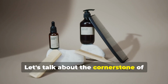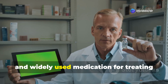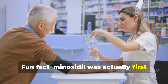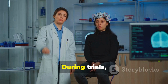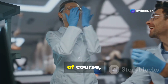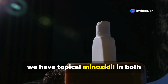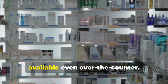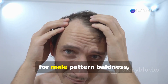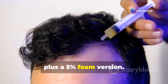Let's talk about the cornerstone of medical management, minoxidil. This is probably the most researched and widely used medication for treating pattern hair loss. Fun fact, minoxidil was actually first developed for high blood pressure. During trials, researchers noticed some patients had unexpected hair growth, so of course they turned that side effect into the main event. Now, we have topical minoxidil in both solutions and foams, available even over the counter. A 2% solution was used in the late 80s for male pattern baldness, and much later a 5% solution came along, plus a 5% foam version.